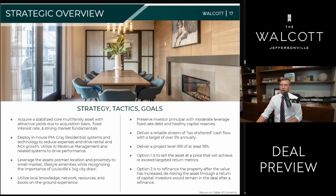Put it very, very simply, we are buying an incredibly high quality asset at a great price in a great location, where we have the proven track record to operate these types of assets more efficiently, where we can reduce expenses, drive rents, and increase returns. We've done this before on several assets, whether it's Villas on Fur or Echo Park, all through our in-house property management teams at Gray Residential.